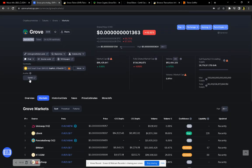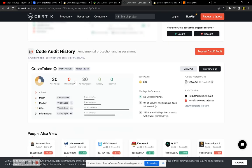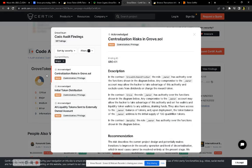They also have a Certik audit here that they're claiming that they had, but you guys, I checked that out, and it's not even giving me a trust score. It hasn't given me a trust score because there's some issues with the contract here. There's 3 major issues, 5 medium, and then 13 minor. So let's go over here. We're going to look at the 3 major.